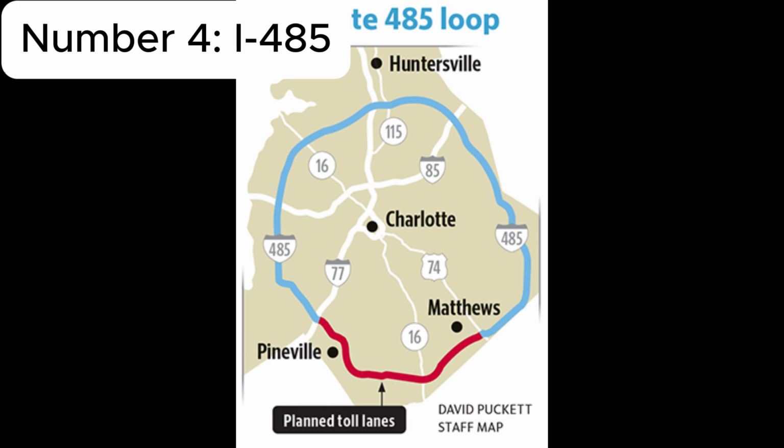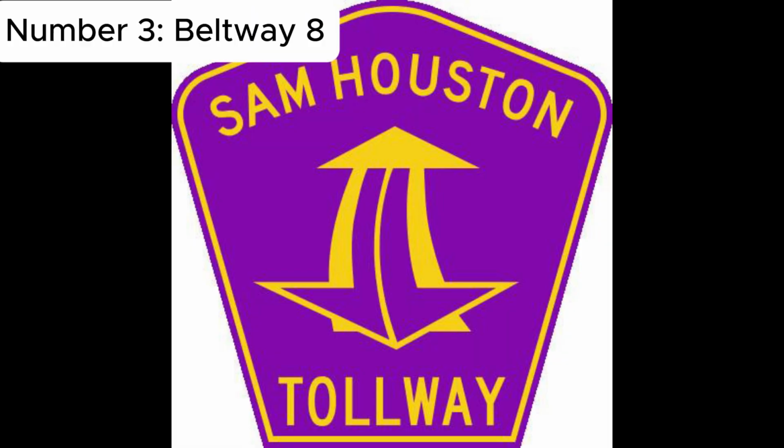Number 3, Sam Houston Tollway, Texas 8. Sam Houston Tollway is an 87.84-mile-long beltway looping around Houston, operated by the Harris County Toll Road Authority, HCTRA, and the Texas Department of Transportation, TxDOT. The toll portion uses all electronic toll collection.